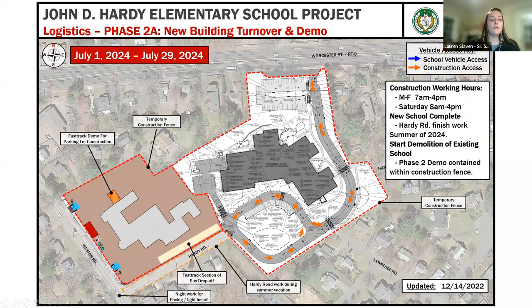So phase two building turnover is in the month of July, between July 1st and 29th. During this time, we'll be working on finishing touches and inspections of the new school, as well as establishing a site perimeter around the existing school. During the summertime, we'll also be working on Hardy Road for any of the final finishes of the widening, any utility work and curbing that needs to happen during the summertime. So we made sure that any work on Hardy Road only happens during the summertime, so there's no disruption to the pattern or traffic that's needed to go up and down the road for parent drop-off and pickup.